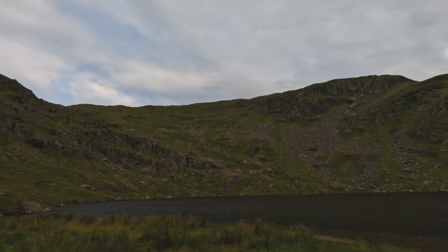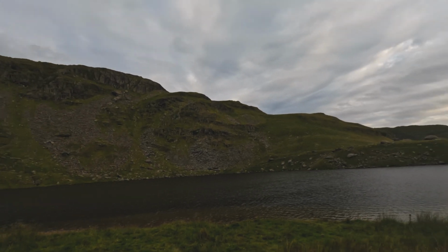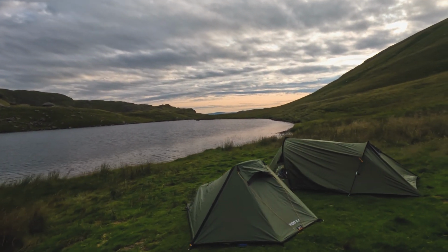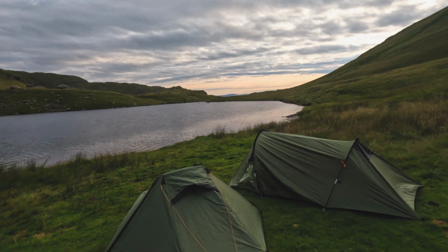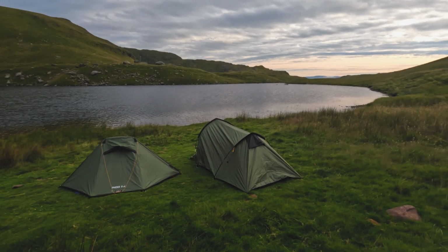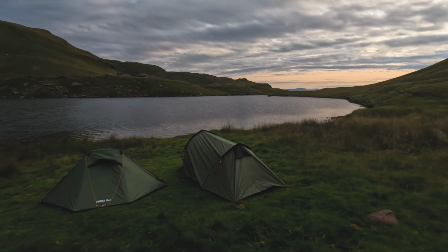Right, so I'll show you what the spot looks like now it's light, because it was a bit on the dark side last night by the time we got ready. But here it is. Pretty nice, right next to the lake, which is really nice. We're obviously very close to each other just because that was where the nicest grass was. But yeah, pretty nice views.